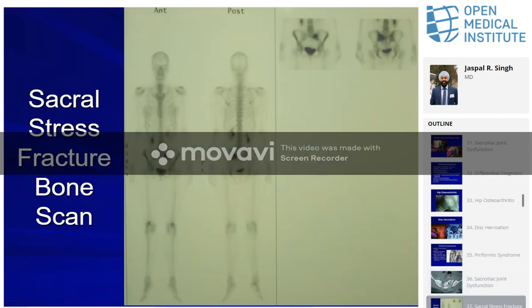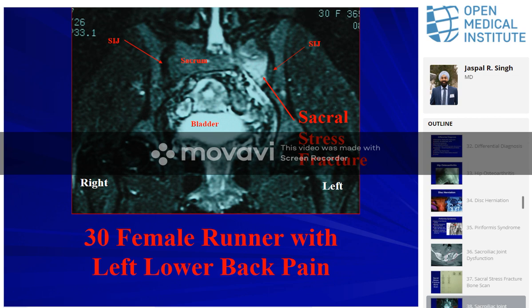Bone scan, we rarely get those for anyone, really. I don't know if you guys order bone scans where you practice, but it's not common. MRI is obviously helpful in this setting with a sacral stress fracture. Who would have a normal CT scan and normal X-ray? Someone who is just not responsive to any treatments.